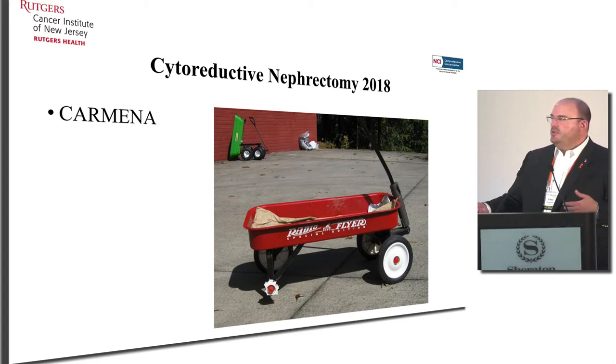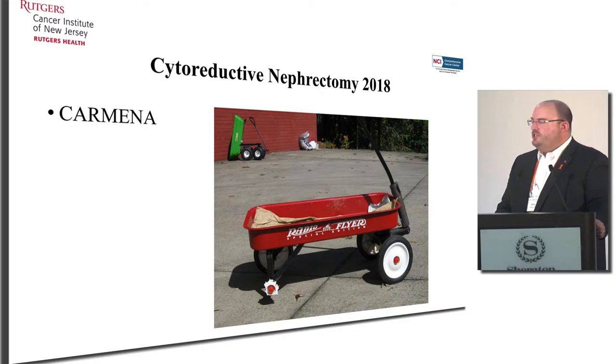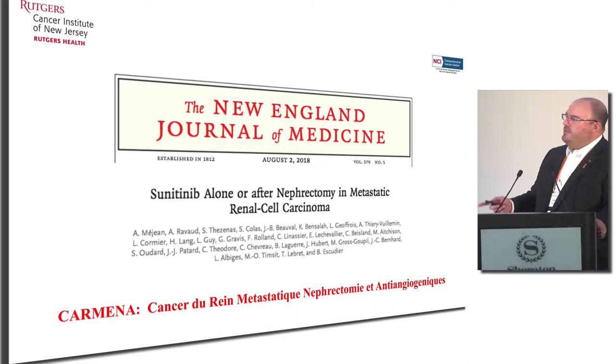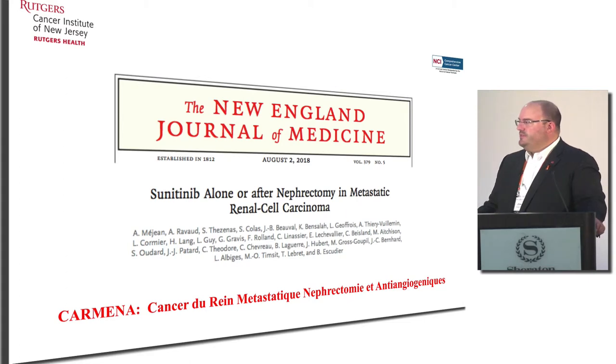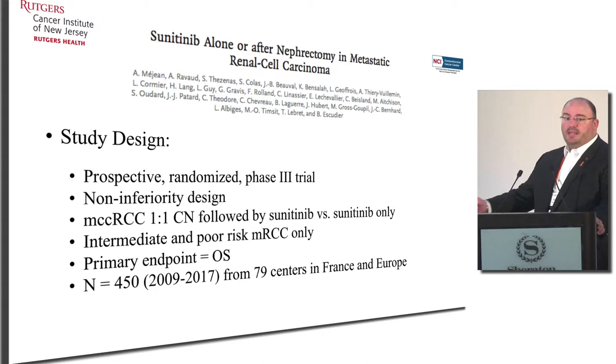What happened here? We had the CARMENA study, which you may very well have heard about, and which certainly generated a lot of buzz in the GU oncology community. This was a French study looking at patients who had metastatic disease and who received either sunitinib, Sutent, alone, or surgery and then Sutent. It was a prospective, randomized phase three, so the best we can get in terms of designing a study.